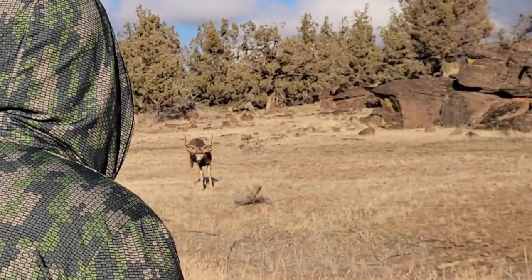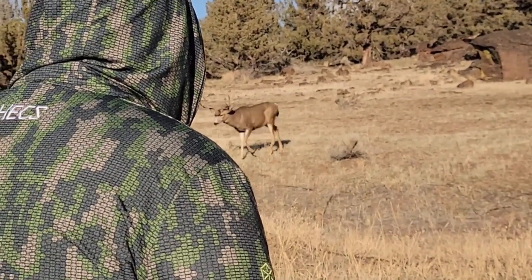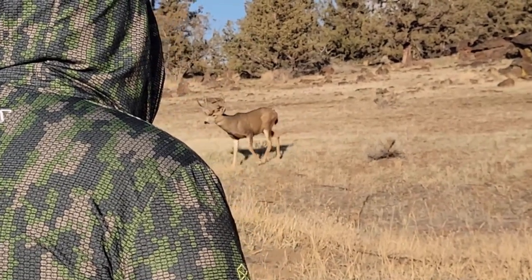Buck walked in. We were, I don't know, 20 yards from him. He let me walk all the way up to 10. Sometimes it's just unexplainable, but they just don't see you for what you are. Obviously, he was confused. He finally saw enough and eased off, but he still wasn't spooked.